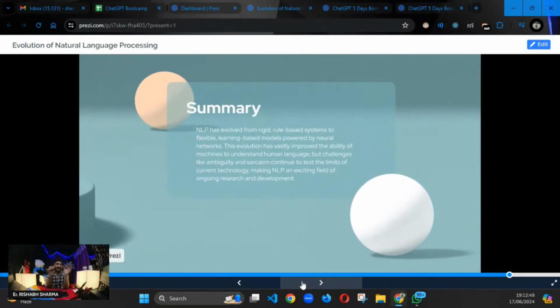NLP has evolved from a rigid rule-based system to a flexible learning-based model powered by neural networks, right? The evolution has vastly improved the ability of machines to understand human language, but challenges like ambiguity and sarcasm continue to test the limits of current technology, making NLP an exciting field of ongoing research and development. That's it. So this was it for NLP.